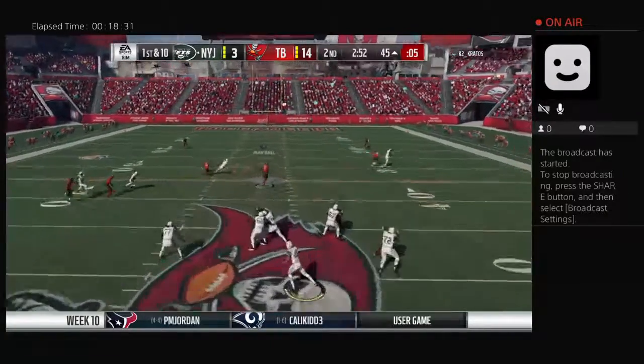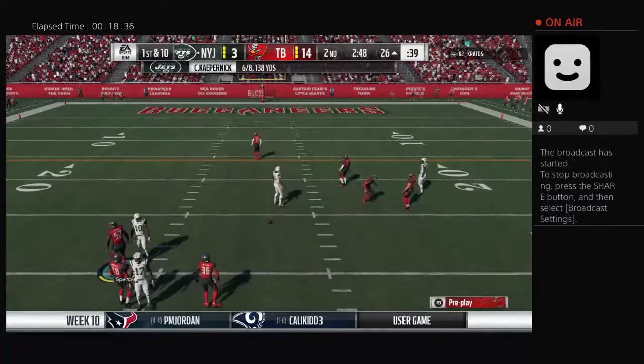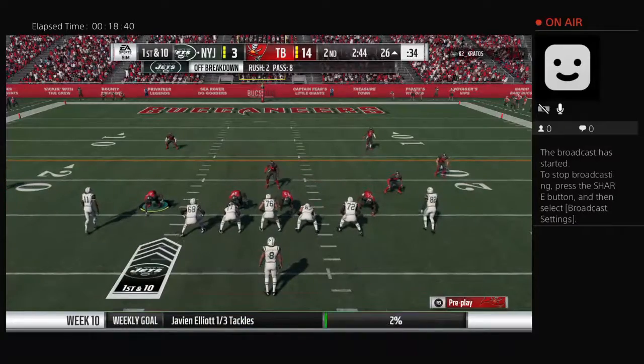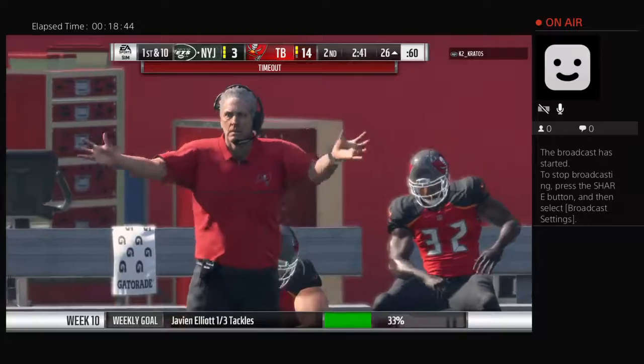Kaepernick now on first down. There he goes inside the 30. That's complete over the middle to Anderson. The Jet passing game in rhythm. They've got another first. Great change up there on the route and got that inside release, made it a successful pitch and catch.